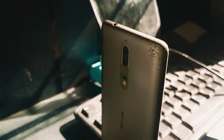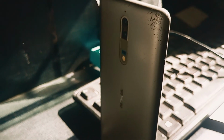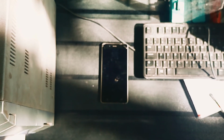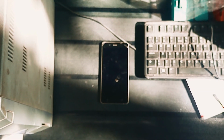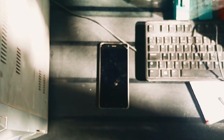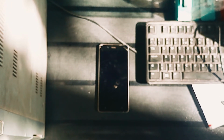Well, it is a Nokia after all, so even after breaking into bits and pieces, and a non-functional camera, which still works by the way, but the autofocus on the back camera is very shaky, the phone itself is not in a good condition that you want to see. And surprisingly, even after 4 years of its launch, it's still working, and it is a miracle in itself.